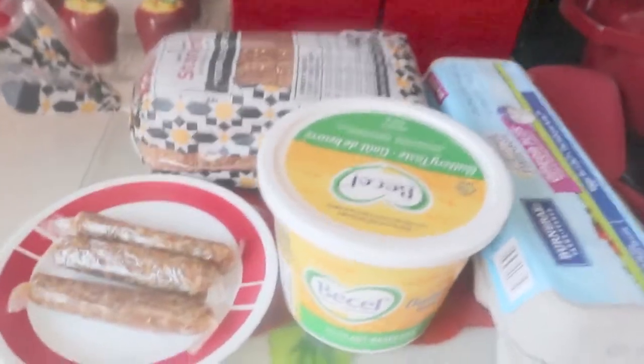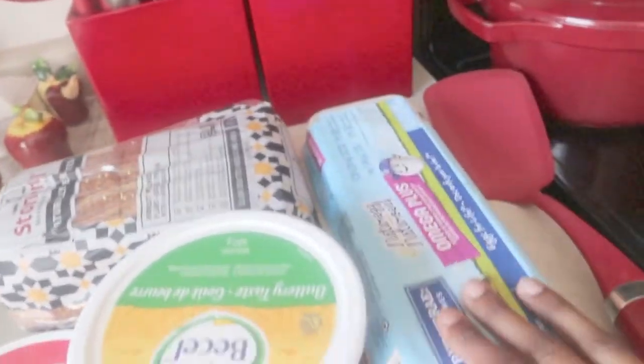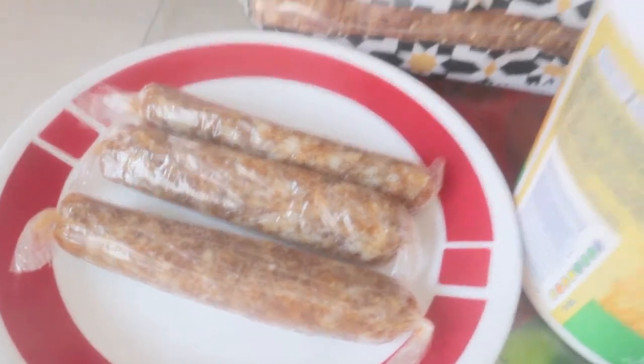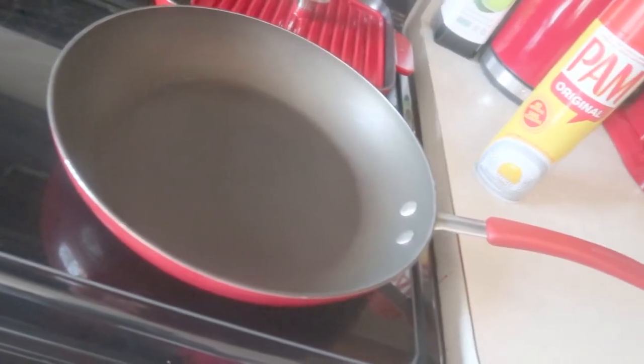Okay, so I've got everything that I need, which is simply the bread over here. We've got my eggs, we've got some butter, and this over here is longanisa. My Filipinos, you know what this is. And yeah, so we just got my pan ready. Let's get that hot so I can start making my eggs.